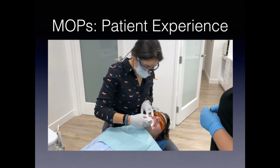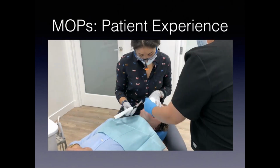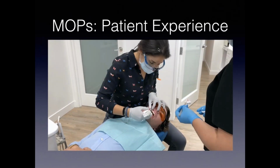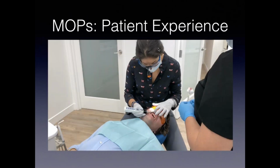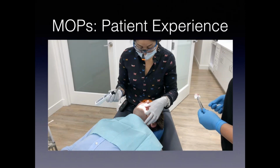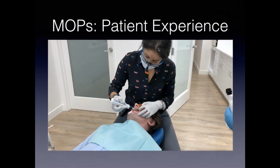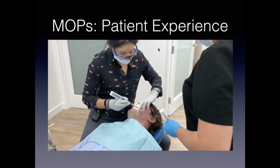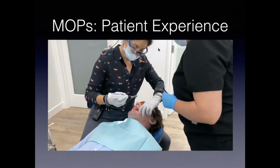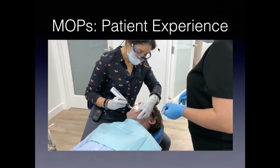So this is a time-lapse video in my office. I'm going to show you this patient's case later. But it really is quick. Sometimes you do have to top them up because you don't want them to feel anything. So I did renumb him in certain areas. But again, 30 minutes, all 4 quadrants done.